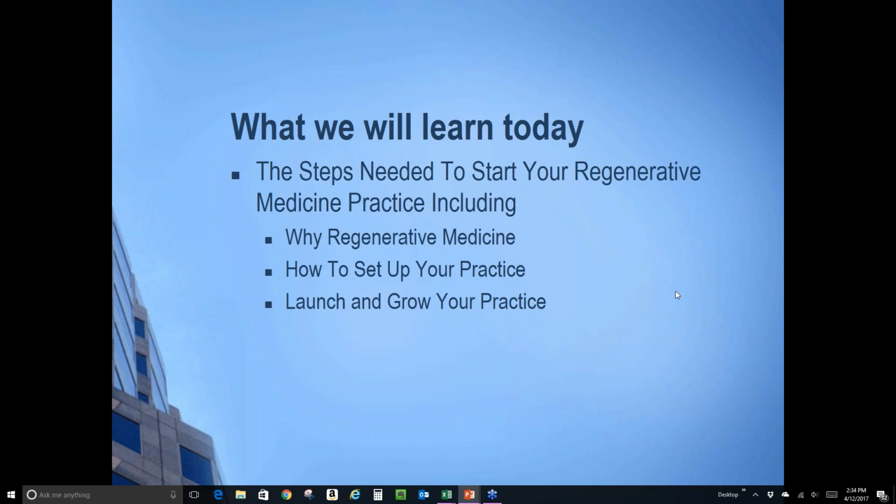As far as why regenerative medicine, as we've talked about, there's really no better time than now to jump in. The insurance-based model is not working for a lot of providers right now. I'm going to share a slide in just a moment that goes into that a little bit deeper. But regenerative medicine is offering some great therapies for patients that before really were not getting the help they needed. And we're really treating the body as it was intended, which is to heal itself.